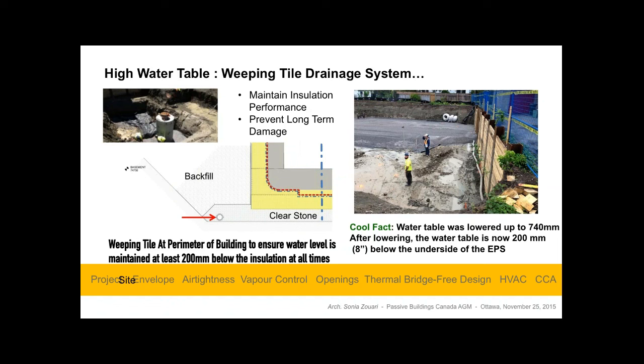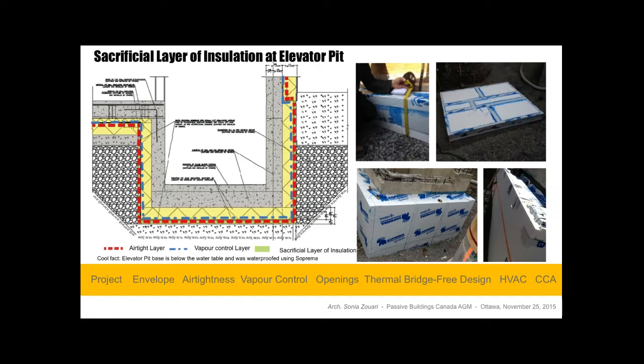For the elevator pit, we needed a different approach. It was another 5 feet lower than the basement slab and completely submerged in water at all times. And pumping the water and guaranteeing performance was not as straightforward, and it wasn't economical either. So we're protecting our thermal envelope with a self-adhered high-density waterproofing membrane, and we're protecting our membrane with a sacrificial 3-inch insulation layer, and that's what you see here on this picture.